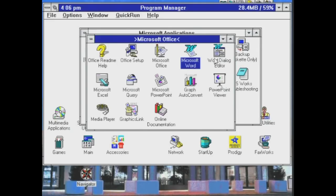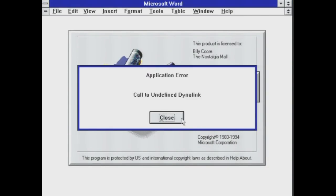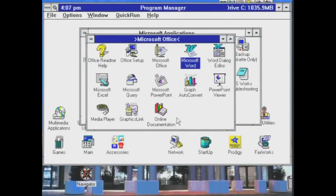And here's Microsoft Office, but unfortunately, I'm having a pretty bizarre issue with it. When you try to open Microsoft Word or any of these other Office programs, this is version 4.2, by the way, you get this error saying application error, call to undefined Dynalink. And I don't know what this means, and I really don't feel like reinstalling all the software on this computer just to get this to work. So if you guys have any idea on how I can fix that, please let me know.